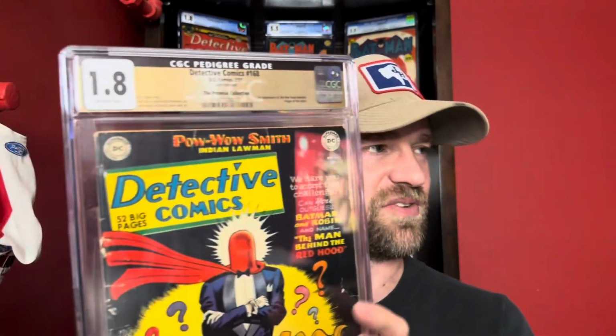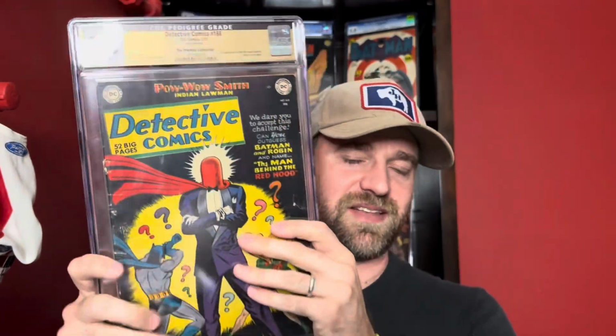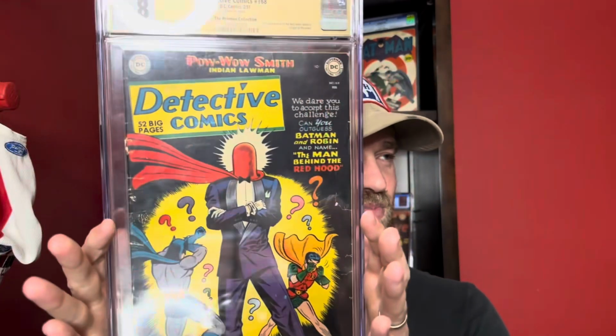But the big thing with this one is just the general presentation and the fact that it's that Promise Collection pedigree. That's what's really important, in addition to being the first appearance of the Red Hood. But yeah, awesome book. Detective Comics number 168. First appearance of Red Hood, origin of the Joker. So that is number 8.